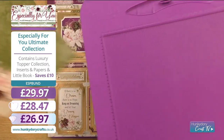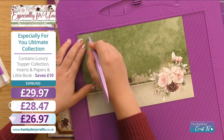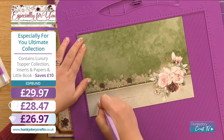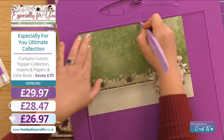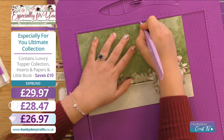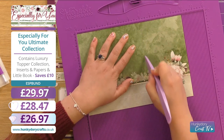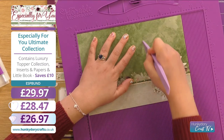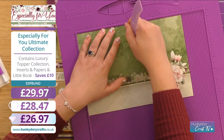And we're going to score our cardstock here, between our cut lines at 1, at 2, and at 6 again. So just using that as a nice guide. You want to make sure it's straight though. So just around there. And then we're going to score it at 5 on the top and the bottom.